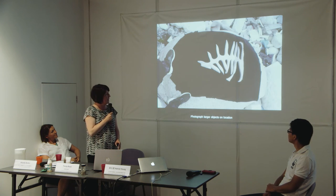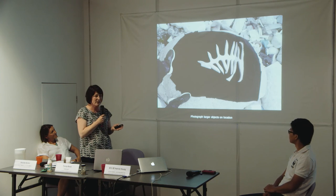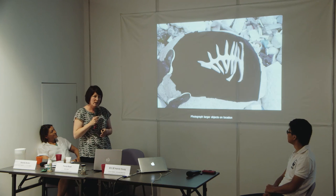I quite like the idea, the way this kind of waste piece of material looks a bit like a skeleton, like a fishbone. And that, for me, gives a kind of metaphor of death, and death of sea creatures. So I think that might be an idea that I will develop.